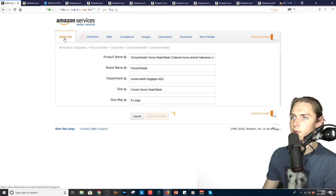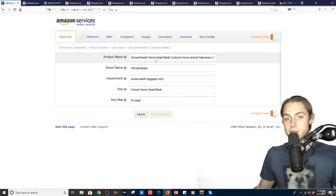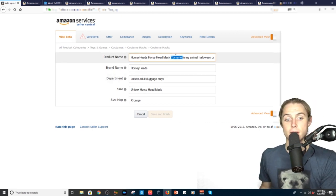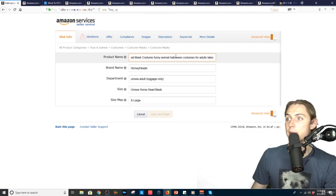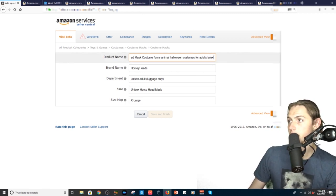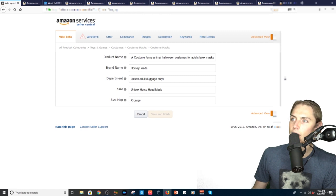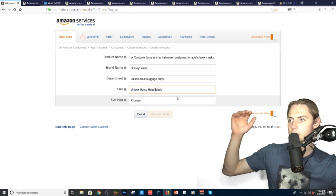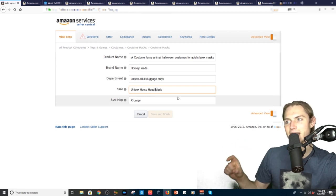So overview, you have the horse head mask. The product title is the most important for your ranking of keywords, okay? So we want to put our main keywords in there, and costume is different from costumes. So if costume was a big keyword for us, which it is, and mask, we should have masks in here. Masks, plural. Also, for adults, latex masks. I would probably throw that in there just because. You have your brand name, you have your department, size.